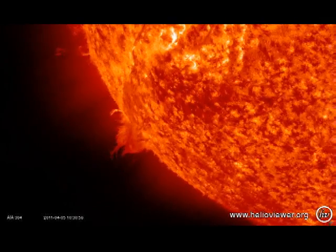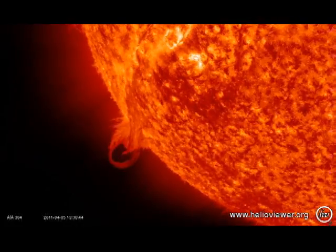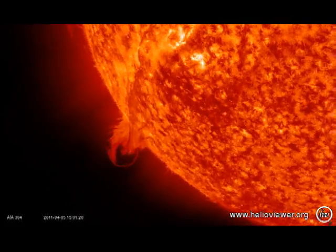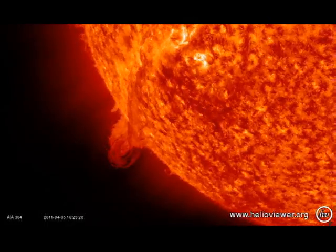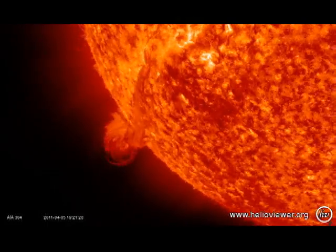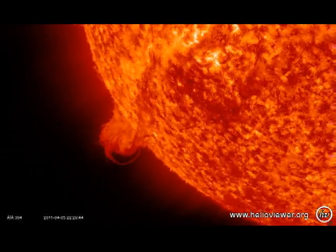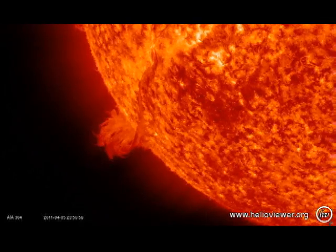Filaments are cool, dense material suspended high in the hot coronal plasma by magnetic fields. Polar crown filaments are famous for erupting away from the Sun, and this one looks so dynamic and large, I think that any time in the next few days this could erupt, producing a spectacular coronal mass ejection. So let's keep an eye on that.